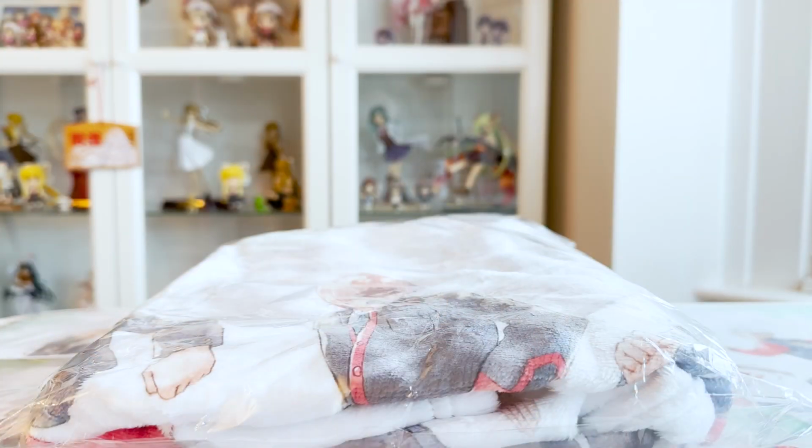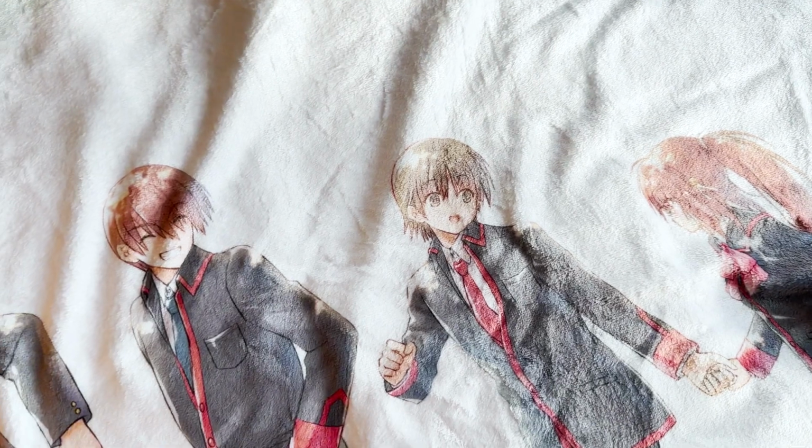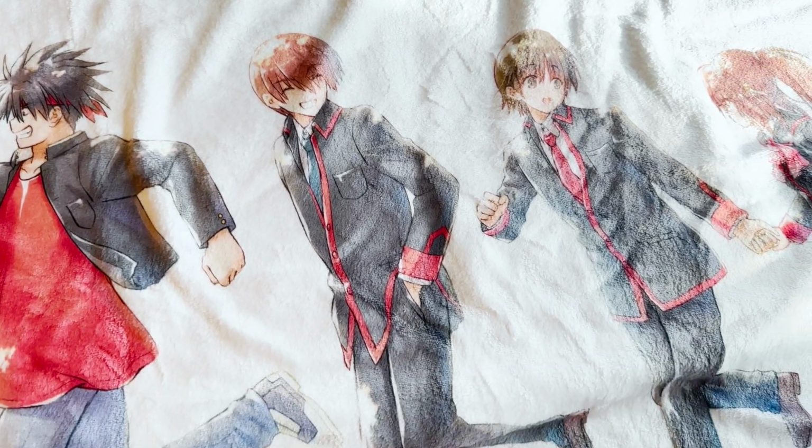Next we have the blanket. I was really looking forward to this. This is one of the main things I was looking forward to. This and the desk mat in particular. And the illustration really works well on a blanket. I think it's really soft as well. I'm really pleased about that. And it's just really nice to see this illustration on something like this.